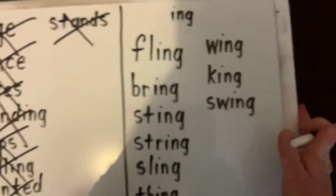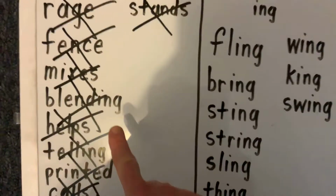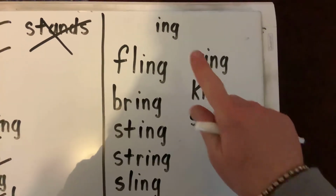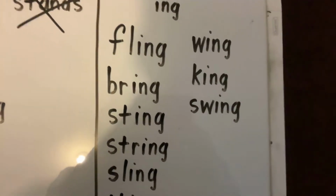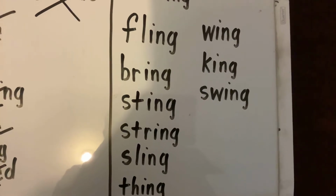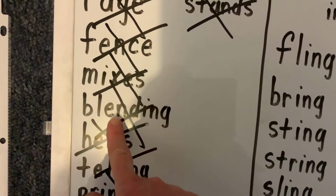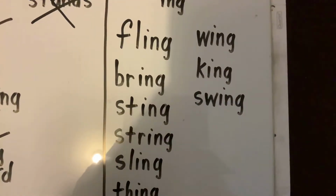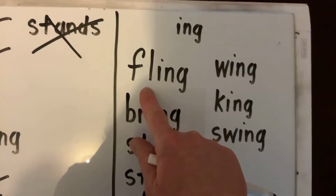Good. Now we've been working on this ing, which we saw as a suffix over here, but it can also be just part of a word. And our key word is king. Our ing has one sound, ing, and it's not acting as a suffix here. It's not added onto a base word. Over here, we had ing added onto a base word, blend. This is just part of the word. So you echo me or read with me.